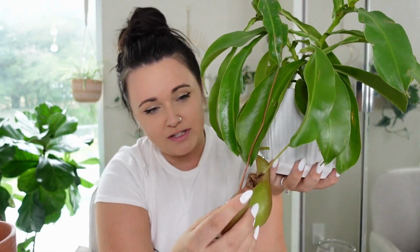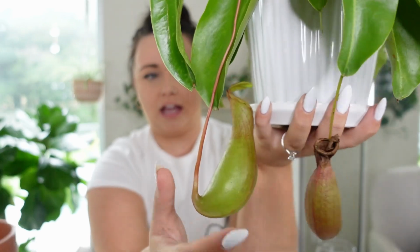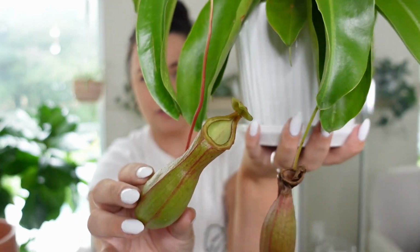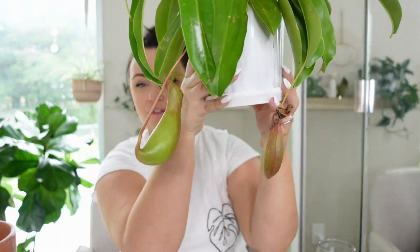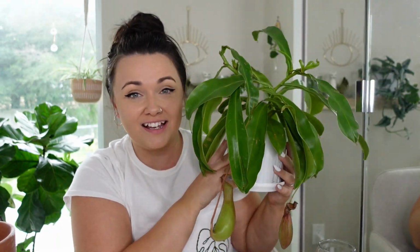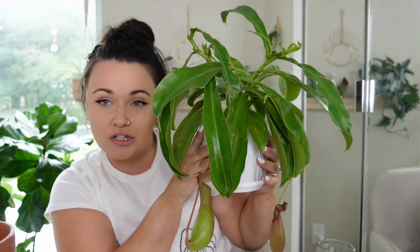Like I said, once this dries up a little bit more, I might just chop it off because you can see it is drying out, but this one's really, really good. But they're just such a weird plant. I love it, and it's kind of tropical. Hopefully it helps with my fungus gnats, and if it doesn't, that's fine. But yeah, so this is the first gift purchase that I got for March for my birthday.